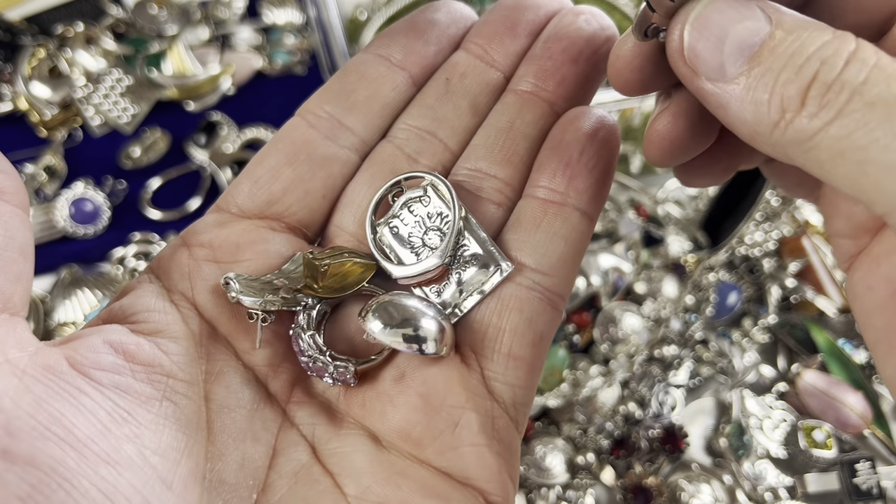There's a match for that pair of earrings. These are marked coral. These are marked coral. Very cool. Pull it all in my hand. See what we have left.